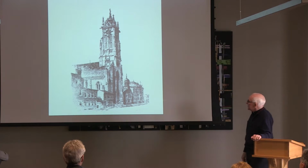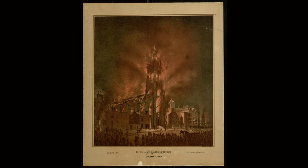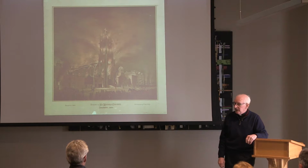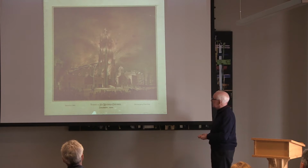This is a very tragic picture. As you may or may not know, the church downtown, St. Xavier Church, was victimized by a very serious, disastrous fire. And this occurred on April the 7th. Today is the anniversary, 134 years ago today. It was Holy Thursday. Everyone had gone to bed. It was rather late at night. They think the fire started at about 11:30.